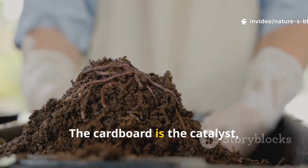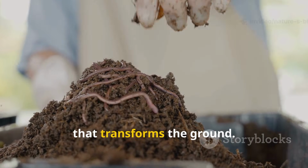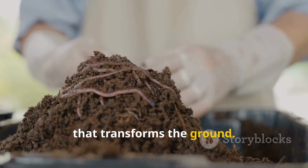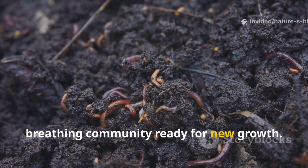The cardboard is the catalyst, not the end, inviting a banquet of life that transforms the ground. What remains is a living, breathing community ready for new growth.